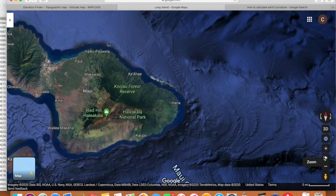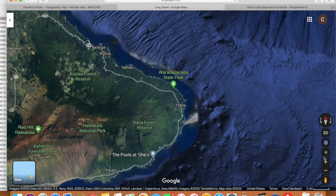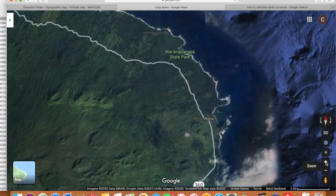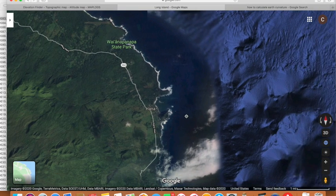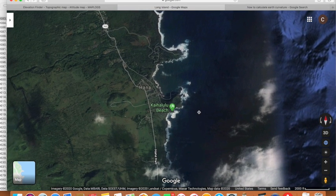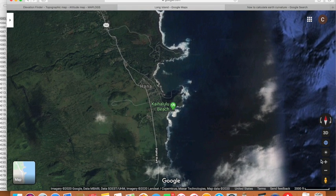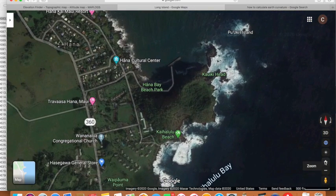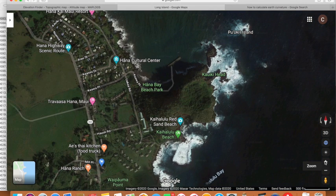there's a little pu'u. A pu'u is a little mound, a little hill, which is mostly a crater remnant. And Hana is a beautiful little town. It's worth visiting if you're on Maui. It's a long drive. They even sell t-shirts saying, "I survived the drive to Hana." So anyway, here's our pu'u.